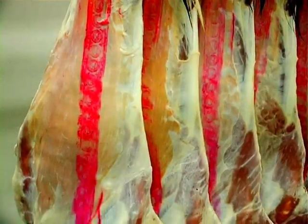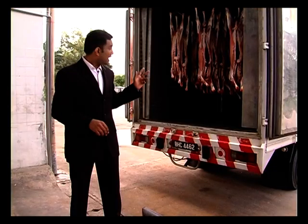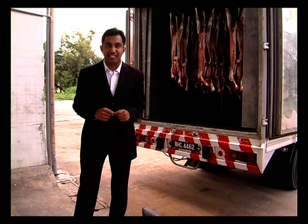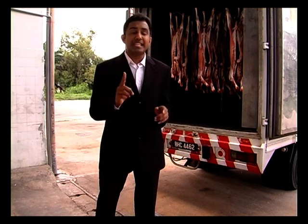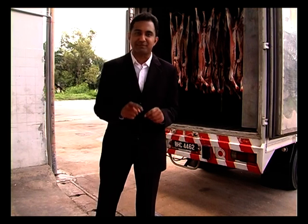Customers can be sure that the meat they are purchasing is of utmost quality and hygiene. The slaughtered and stamped carcasses are now ready to be transported to all TPL Fresh Meat outlets. The truck transporting this is closed and sealed with a sterilized interior so that the temperature can be maintained to ensure the meat stays as fresh as possible.